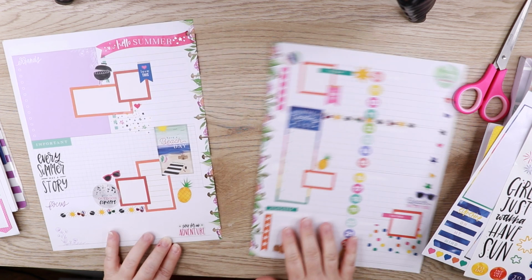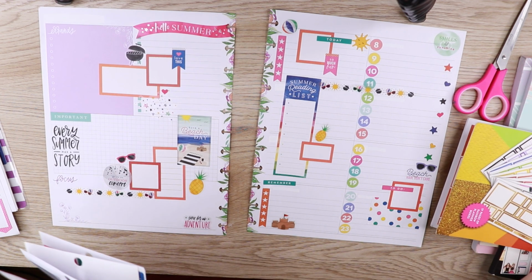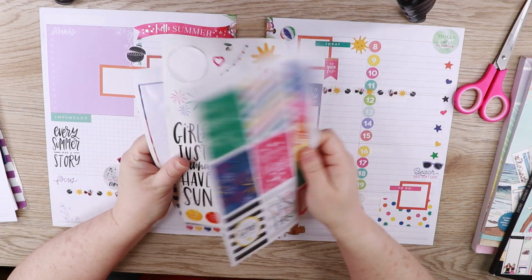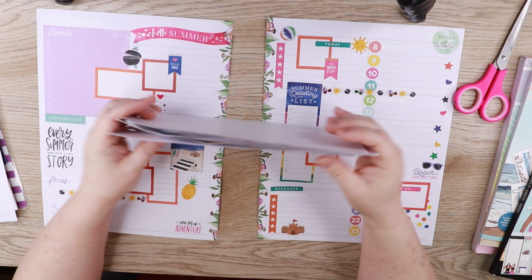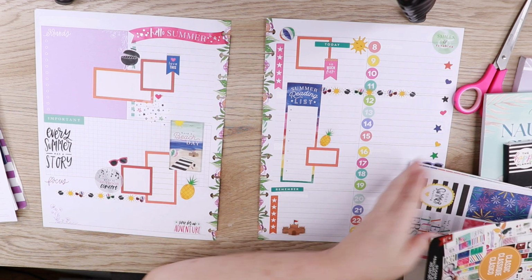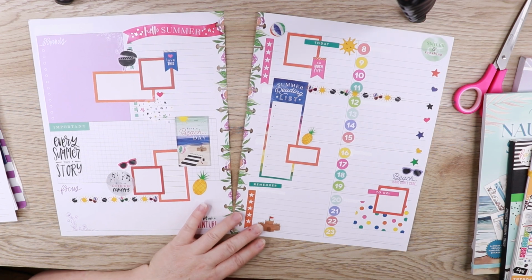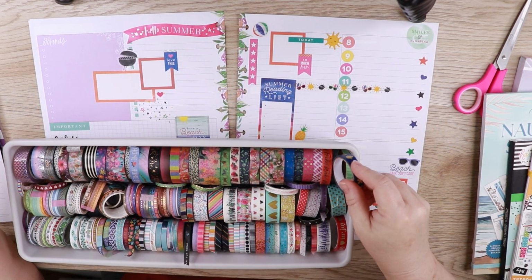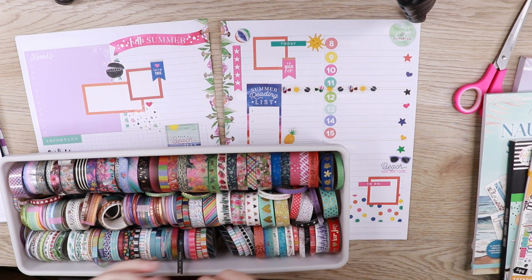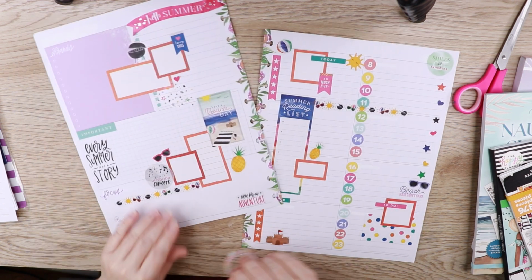Time for adventure quotes. Now let's do some washi. I'm just going to put these back because I don't think we're going to use any more right now. But we have at least 2 more spreads in here if I bring the boxes back in. So that's nice. Alright, some fun summer washi. What do we have? Anything? Okay, let's just do some fun stripes. I love a good stripe.